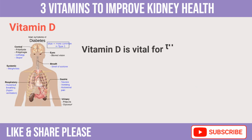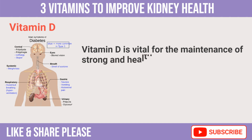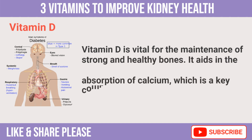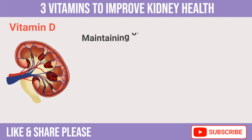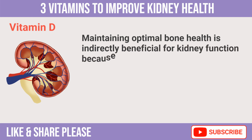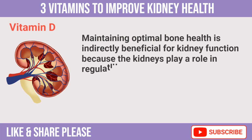Vitamin D is vital for the maintenance of strong and healthy bones. It aids in the absorption of calcium, which is a key component of bone structure. Maintaining optimal bone health is indirectly beneficial for kidney function because the kidneys play a role in regulating calcium levels.